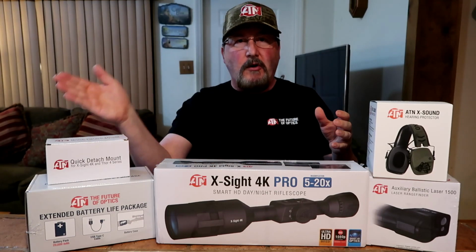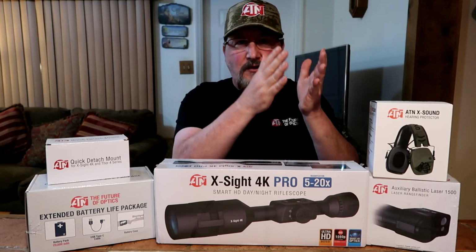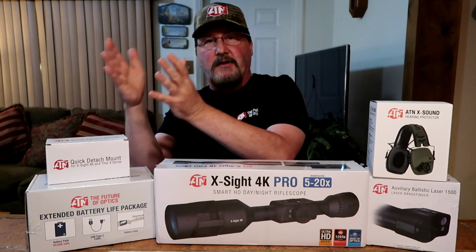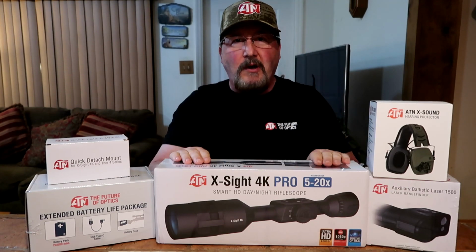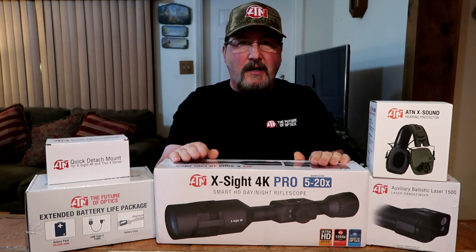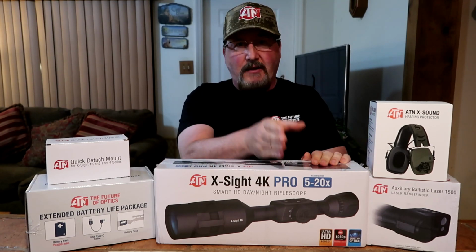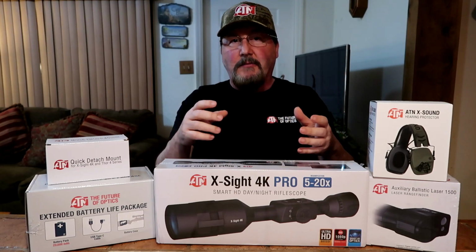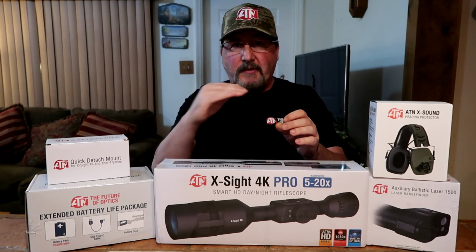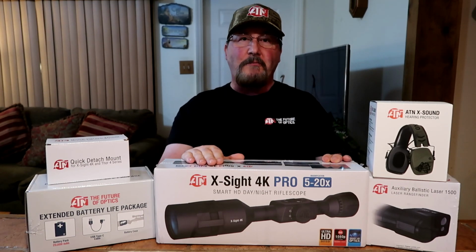Going from one scope to another, if you have a really favorite scope and you try to take it from one rifle to the other, you have to manually resight it each time. Once I've done it once digitally on here with an SD card inside, it'll hold that information, and I can just take it from one rifle to the other. If I want to use different ammunition, I have to resight it and put that information in. But it all is stored electronically inside the scope.